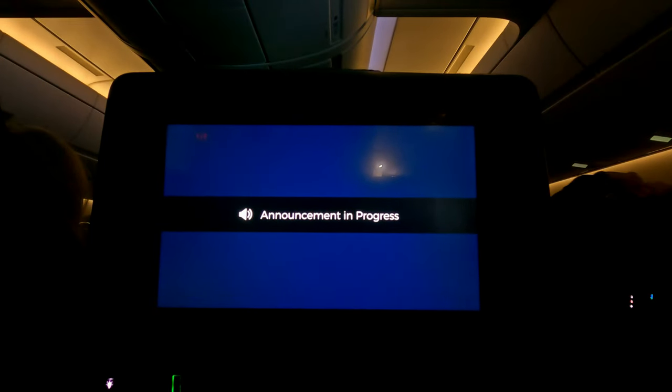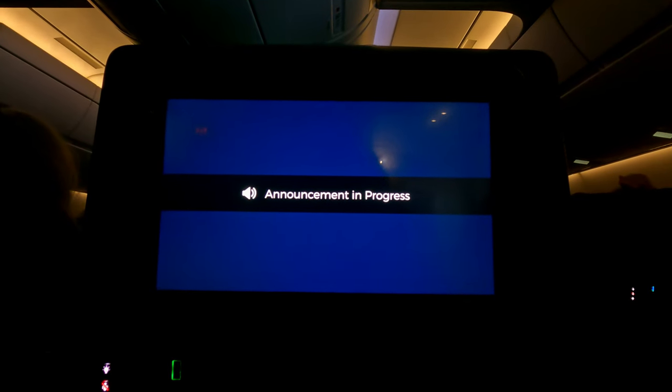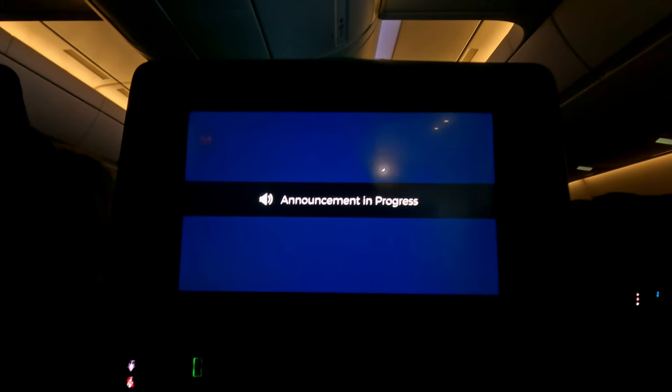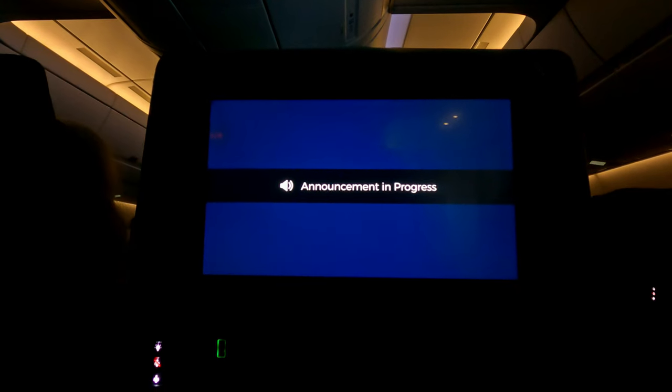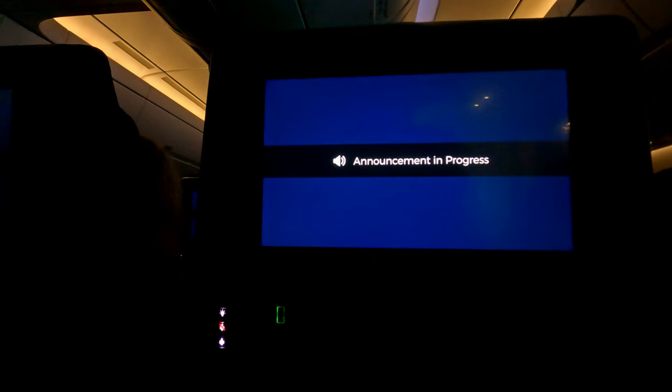Local time in Manchester now is 8:26, with a 6-hour time difference between Manchester and Houston. Based on our current estimates, we expect to arrive in Manchester at approximately 9:10 and at the gate shortly after. Weather reported over the airfield is a temperature of 14 degrees Celsius or 57 degrees Fahrenheit. Partly cloudy skies and calm winds.